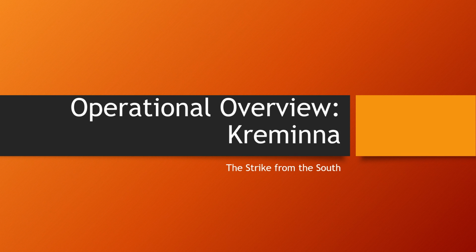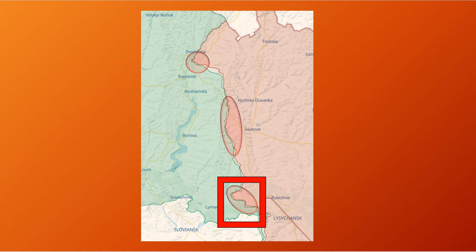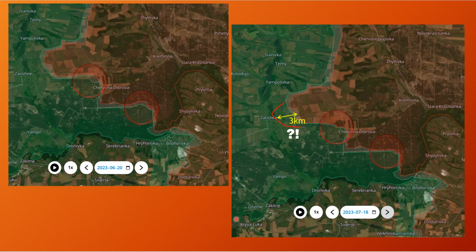Okay then, moving on to the operational overview of Kreminna, the strike from the south. As you can see, it's the operation to the far south of the three Russian attacks along the northern front line. I mean, you can see here, it's taken Russia a month to gain just a couple of hundred meters here and there. They're struggling. Russia is having a hard time pushing through the woods here.